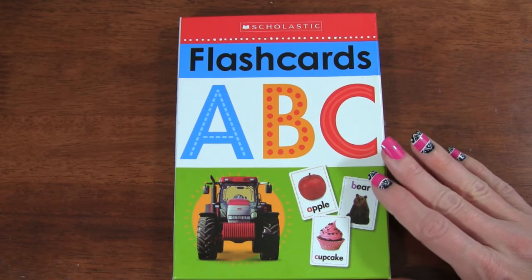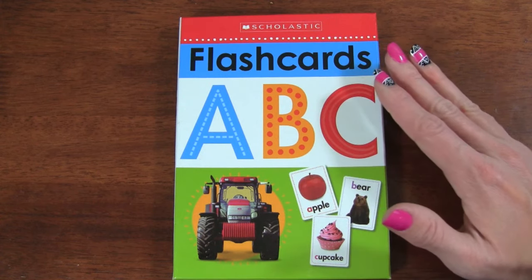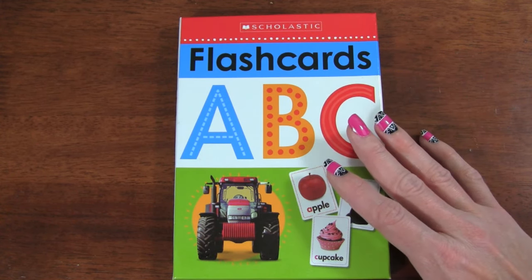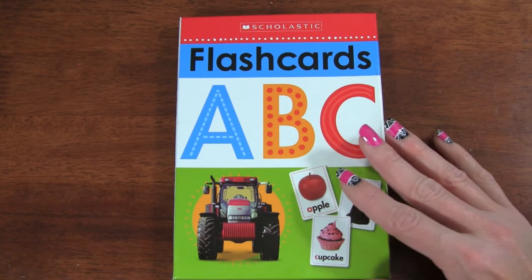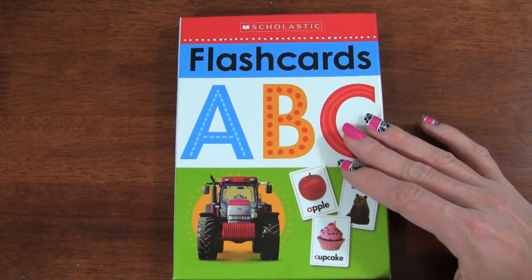I had so much fun with you guys today learning our ABC alphabet with these awesome flashcards. I loved all the pictures. They were really cool.